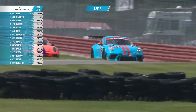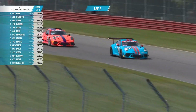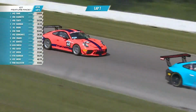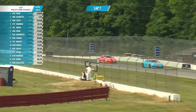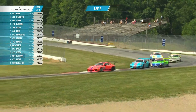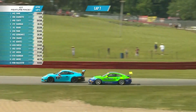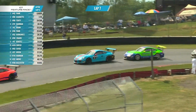Good stuff. Yeah. David Tuati and his partner David really bring well-prepared cars to TLM and great enthusiasm, as you know, and he's one of our biggest cheerleaders, not only in the paddock, but when he's in the car, he makes it look interesting out there all the time. Lucas Pank inside Jody Miller there.